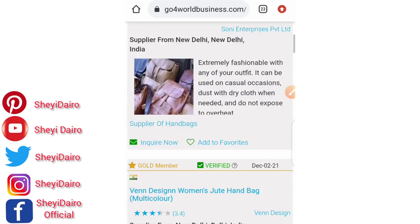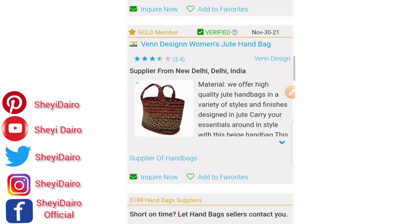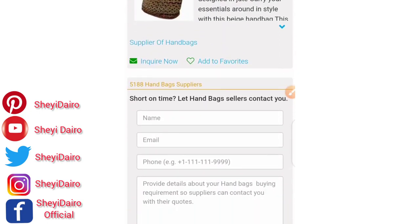Second method is, you will see here now when you are scrolling, you can also submit your requirement here. Short on time, let handbag sellers contact you. So you can put your name, email, phone number, and make sure if you are putting a phone number, let it be maybe your WhatsApp number. Then put detail of what you want to buy. Say provide detail about your handbags buying requirements so suppliers can contact you with their quotes. So putting this one here now will help make suppliers connect with you.